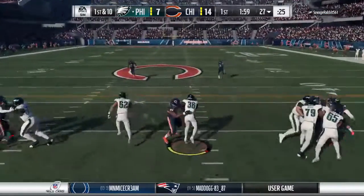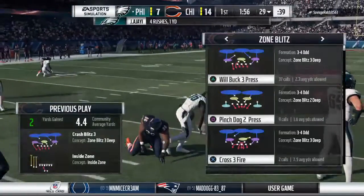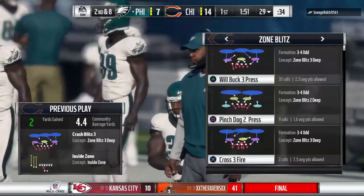There's a handoff to Ajayi to begin the drive. And they will stop him after a fairly minimal pickup. 2 yards on the pickup there. It'll be 2nd and 8.